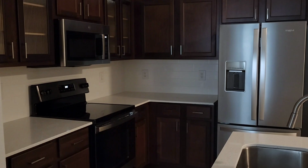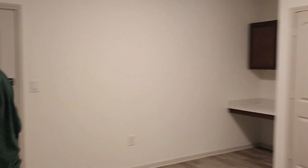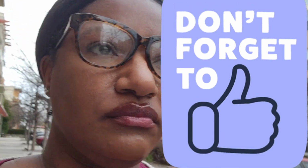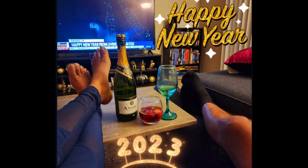This is the 780. Look at that kitchen, y'all. We gotta step off so I can get a better reception. Okay. You want to just go to the car? Yeah. So yeah, I like this one. This is beautiful. So y'all, we were looking for something just a little bit bigger.